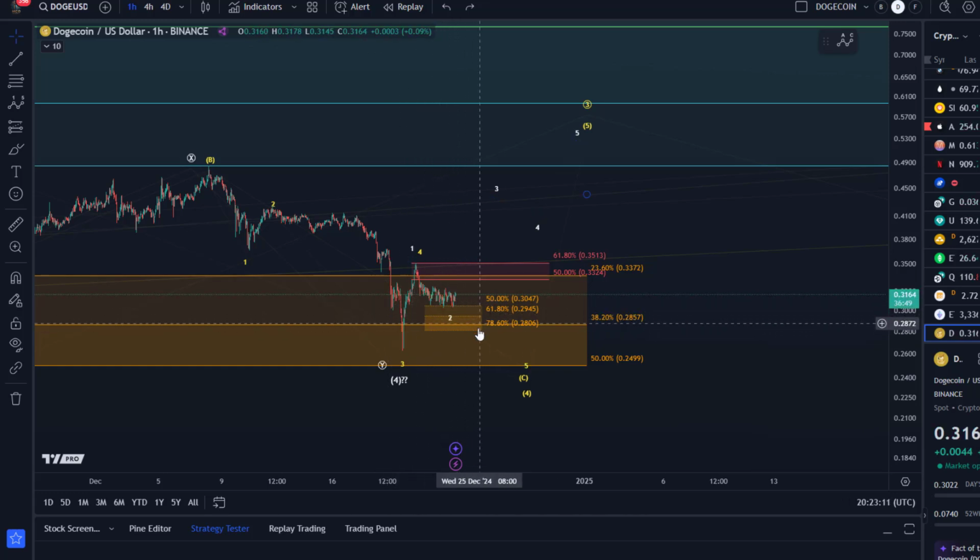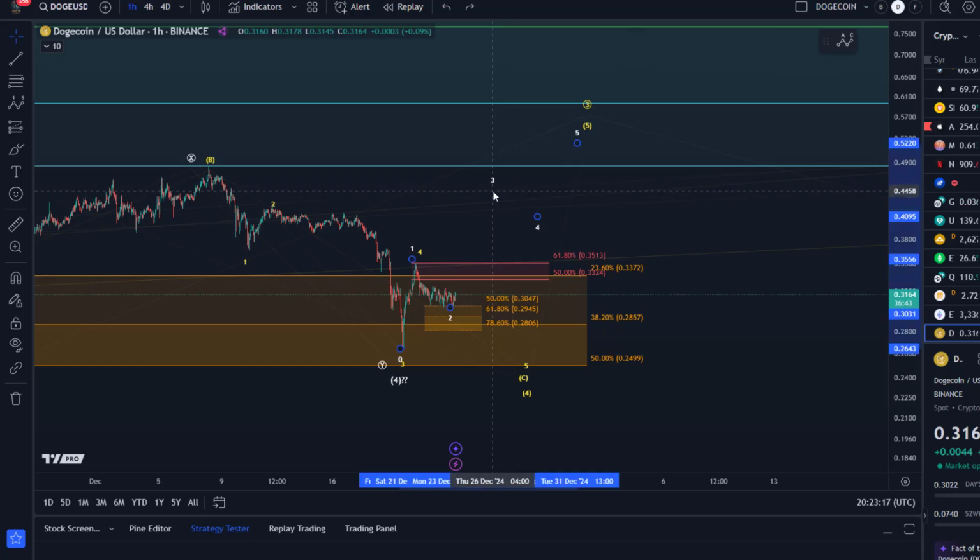I can definitely see the possibility that a low has already been established, but all I'm saying is we need to hold 28 cents and break above 35 cents to confirm it further. Then we can talk about where that 3rd wave should go, the 4th wave and 5th wave, but ultimately it could send us to around 60 cents next.